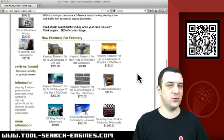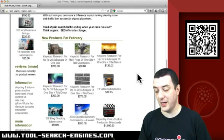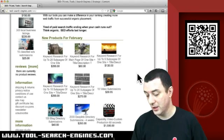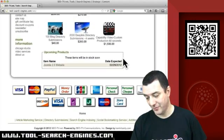So it's almost like a store for buying SEO stuff. Keyword research for up to 20 pages, $200. Keyword research for main page of one site, $60. So there's a whole bunch of different areas on here for you to be able to buy from.